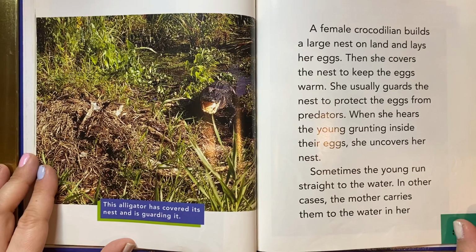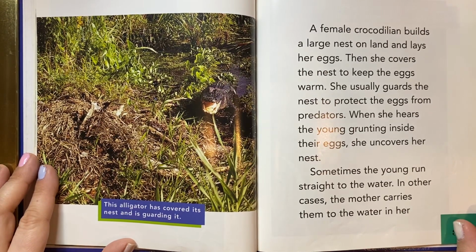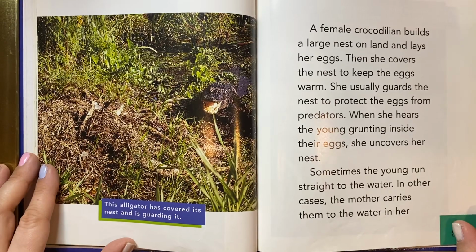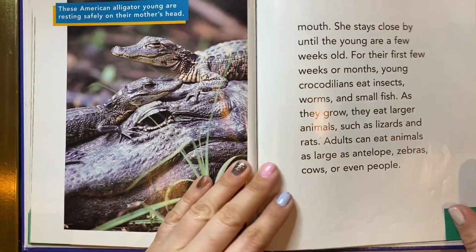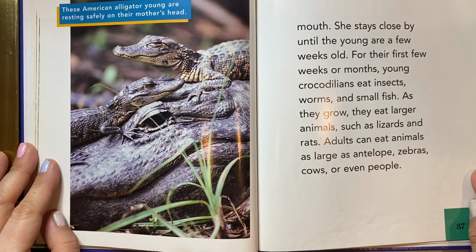A female crocodilian builds a large nest on land and lays her eggs. Then she covers the nest to keep the eggs warm. She usually guards the nest to protect the eggs from predators. When she hears the young grunting inside their eggs, she uncovers her nest. Sometimes the young run straight to the water. In other cases, the mother carries them to the water in her mouth. She stays close by until the young are a few weeks old.